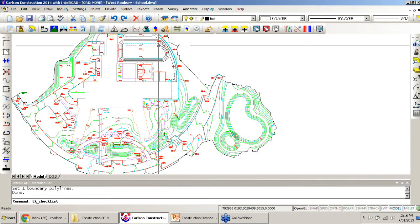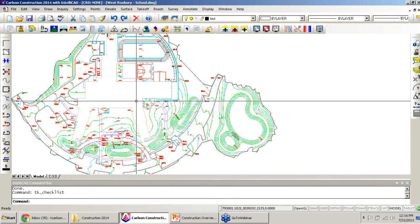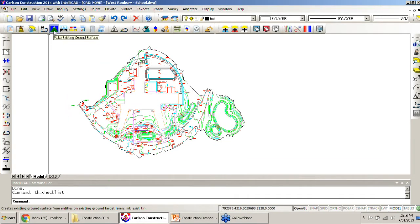And if I go to Project Checklist, we've done that step. Now we can make our existing or ground surface. It doesn't matter what's shown on the screen. I'm just going to run this next icon here, Make Existing Ground Surface.